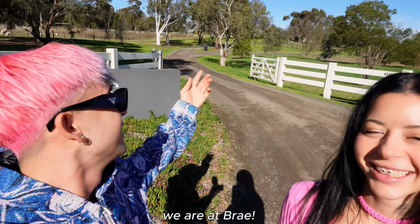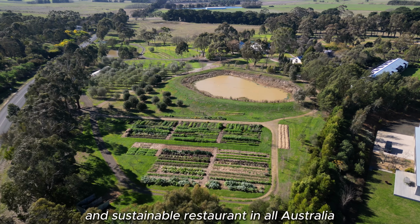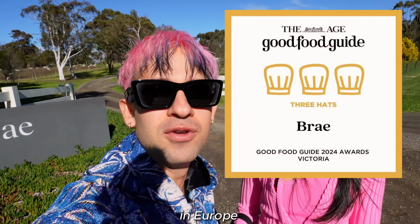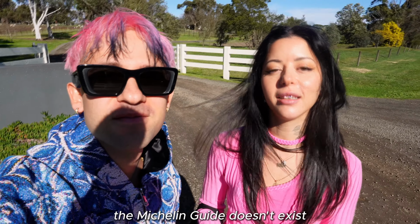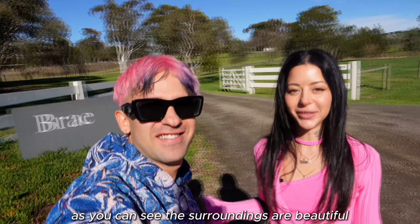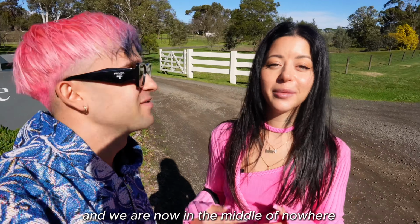We are at Brae, the most eco-friendly and sustainable restaurant in all Australia. It's got 3 hats, which is the equivalent of 3 Michelin stars in Europe, because in Australia the Michelin guide doesn't exist, so they give hats. As you can see, the surroundings are beautiful. We just drove 2 hours from Melbourne and we are now in the middle of nowhere in Birregurra.